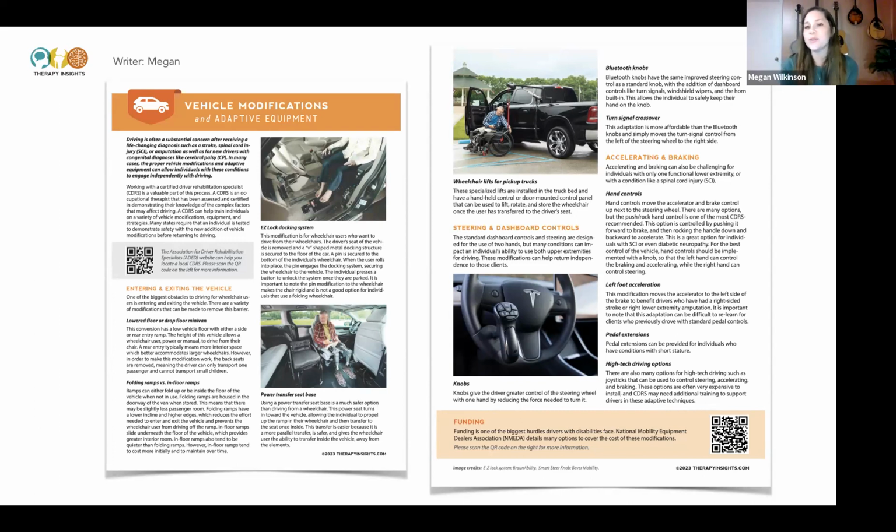And then going into the steering and dashboard controls. So all sorts of different types of knobs. A Bluetooth knob is excellent because it also can control the turn signals, the windshield wipers. It has the horn on the knob, and they're not moving their hand once from that knob to be able to control those things. A turn signal crossover moves the turn signal to the other side of the car for someone who might only have one upper extremity to drive the steering wheel. So this is actually a really good combination with a knob, having the turn signal crossover and the knob together.